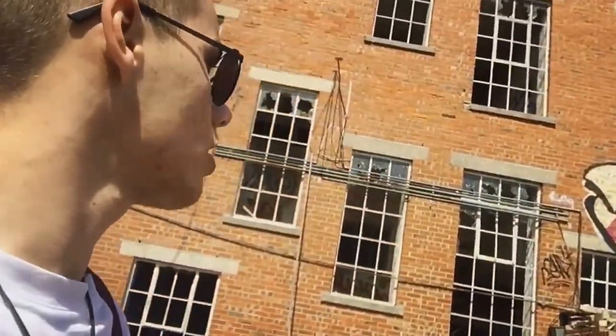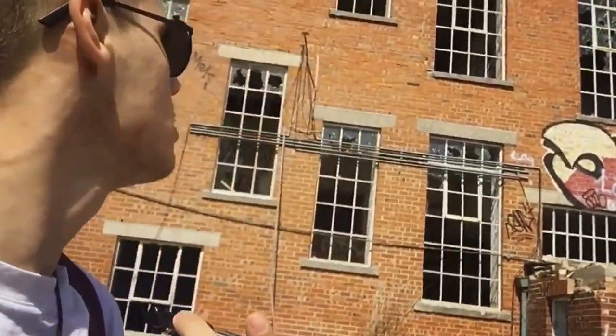So guys, we've literally just come to the second building and it looks massive. There's so much exploring to do. It also looks like we could potentially get to the roof, which would be awesome. So we'll see if we can get up there.